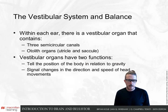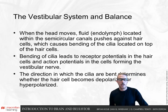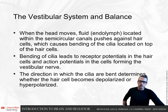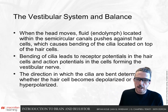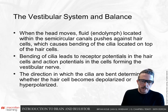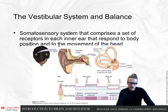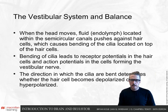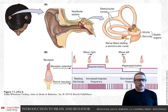They tell the position of the body with respect to gravity and also changes in the direction and the speed of head movements. As we said, fluid, the endolymph inside the semicircular canals, moves as the head moves, and that fluid pushes the hair cells, the hairs, and that opens up gates and lets the action potentials increase or decrease. And the direction that they bend influences whether they'll hyperpolarize or depolarize the cell, allowing the vestibular system to code for left versus right movement of the head, for example.